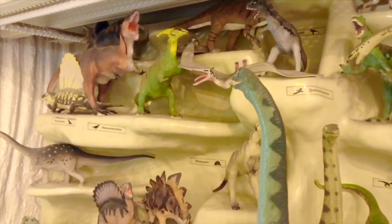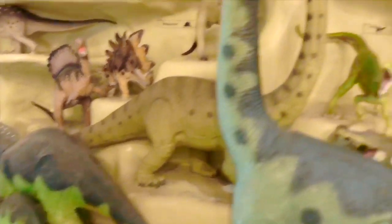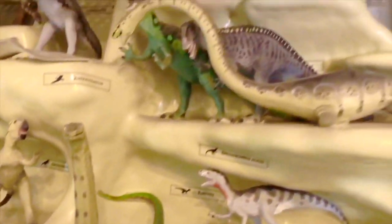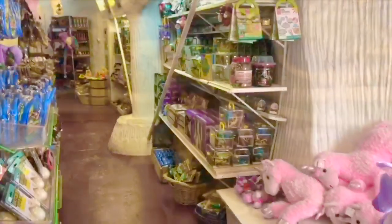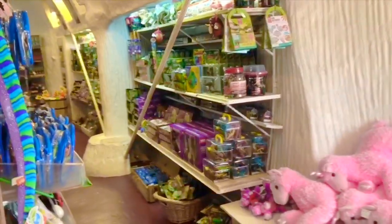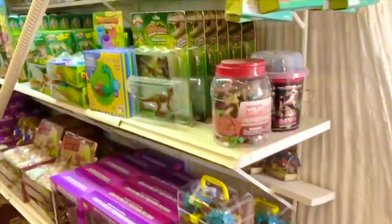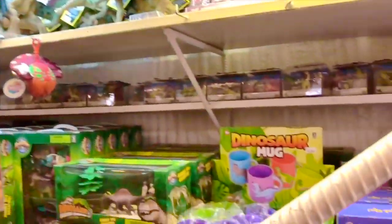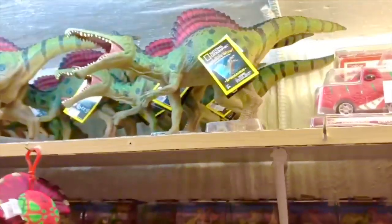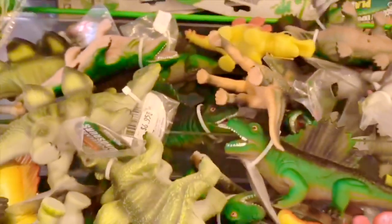Inside the gift shop, there is every type of dinosaur you can imagine. Which dinosaur is your favorite? There are even pink fluffy unicorns. We look around very carefully, and George Pig is allowed to pick one dinosaur to take home for his collection. What do you think George Pig will choose?